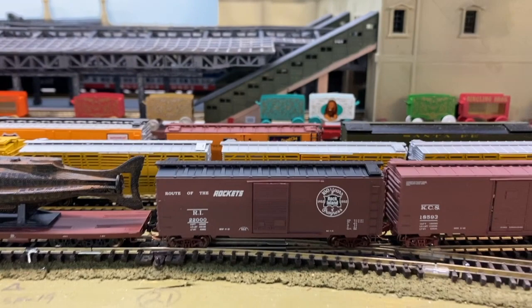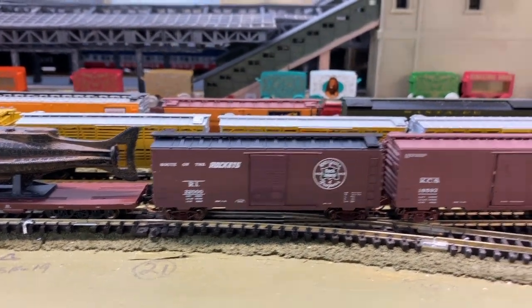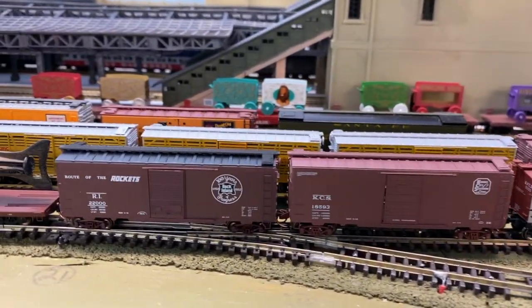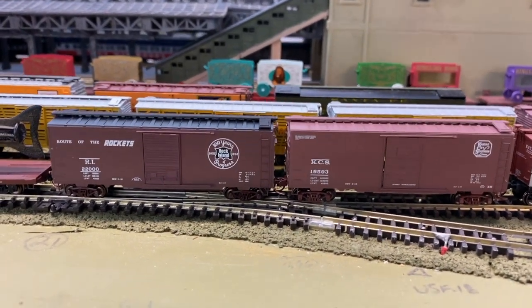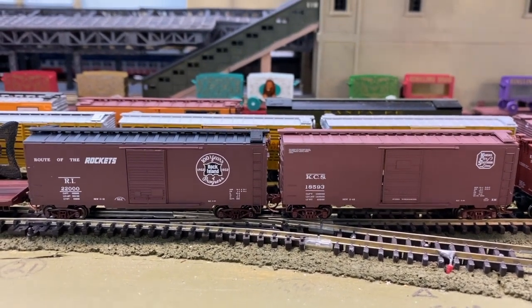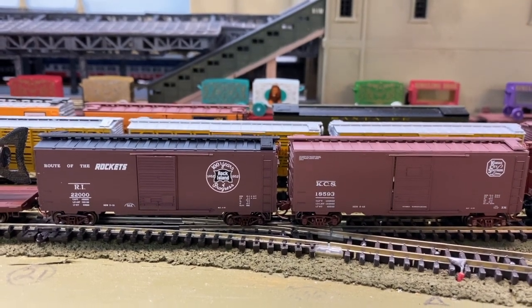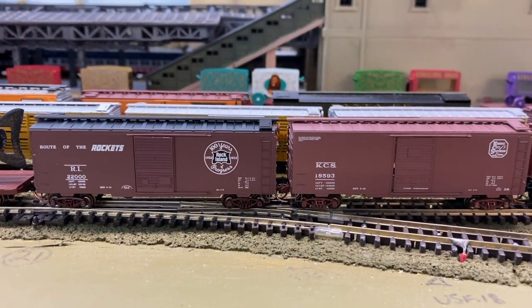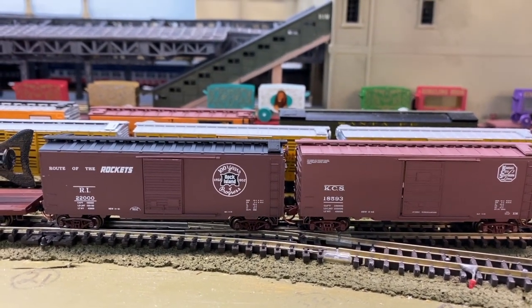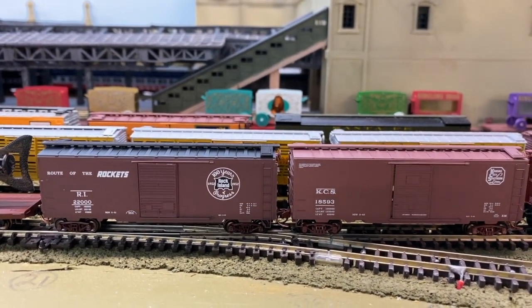The next three cars, here is a Rock Island car and then a Kansas City Southern car. Those are two special edition cars that I got at the latest New Braunfels train show, which was last week. And those were originally done by George Holwedel, who used to do collector or special edition cars through Microtrains and Intermountain Trains, etc.